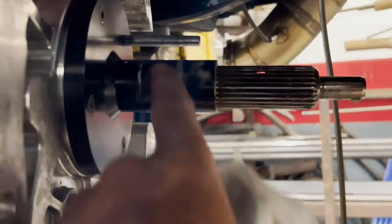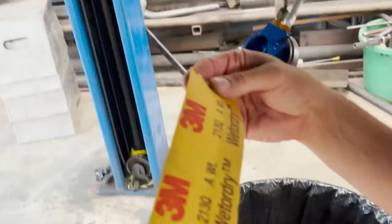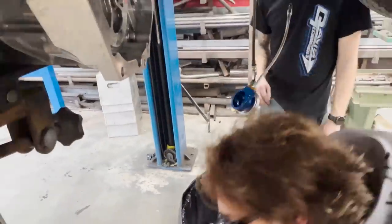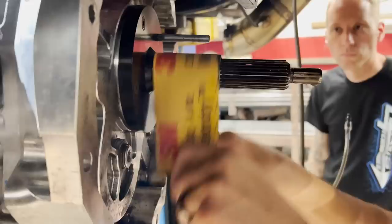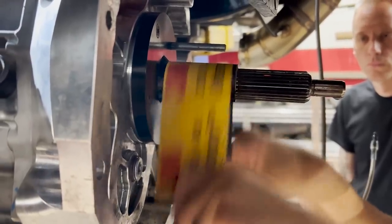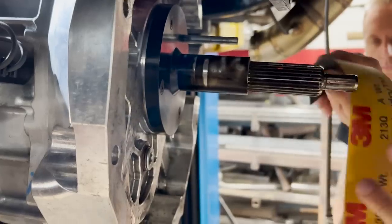So the surface of this is not great, so we're just gonna sand it a little bit. What grit you got? So we're gonna start with a little 400. And we'll probably end up finishing with like some 600 or some 800. And what we're gonna do is hit it in 4 different quadrants. And that should get it pretty even. Away from you.